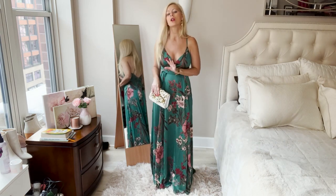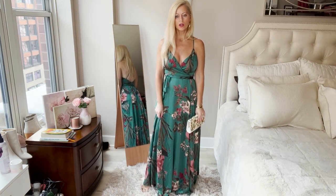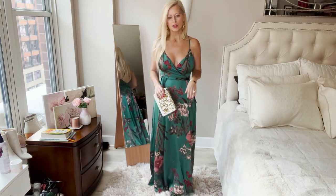With like 3.75 inch heels. And then I just put like a really classy glam bag with it, and there you go. And I changed up the earrings. I think gold looks really pretty with this cream. I'm wearing an extra small, I believe.